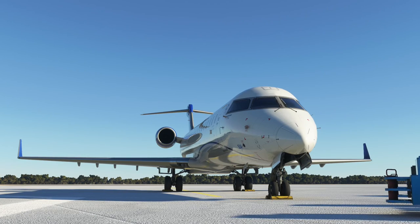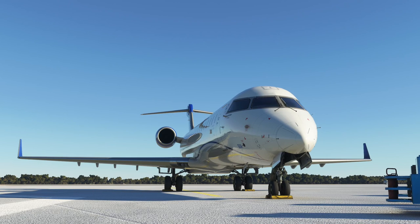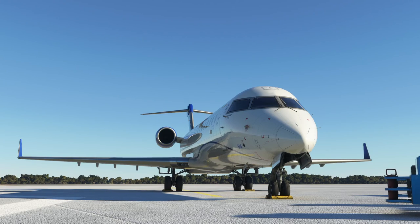We're going to repeat the flight, but instead of doing it in a general aviation plane, we're going to use the CRJ, primarily because it's quite fast. So we're going to be at low level, flying 250 knots all the way, but it should make quite an interesting flight, and we'll get to see some beautiful scenery along the way.